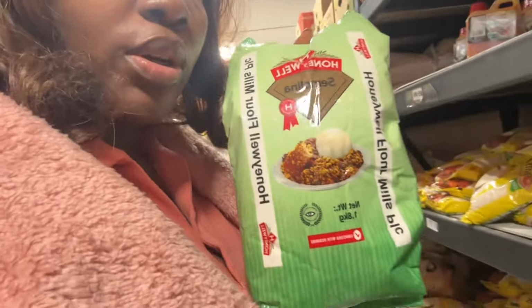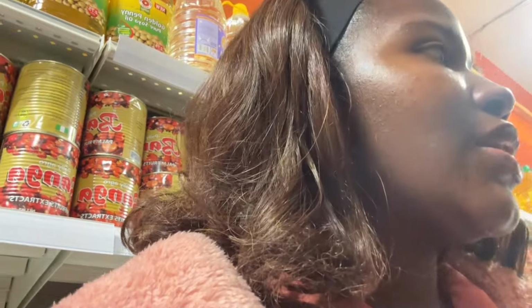Sit tight, guys. I want to pick semolina. $14. I mean, this 1.8 kg. I think I'll just pick this one. It's actually $14.99. That's like $15. Anyhow, it's $15.